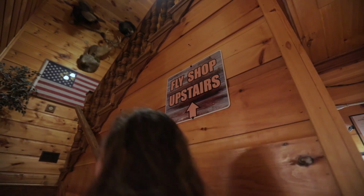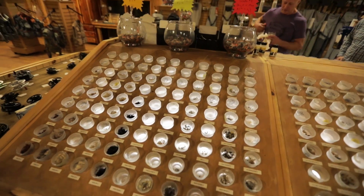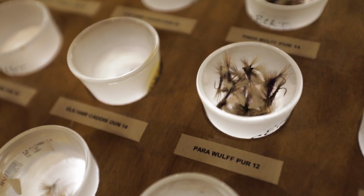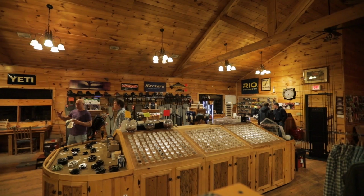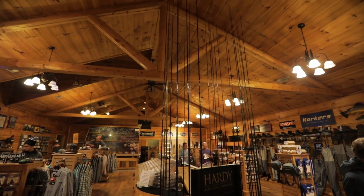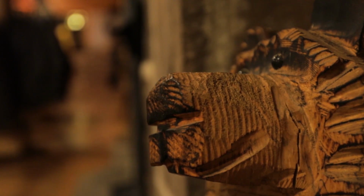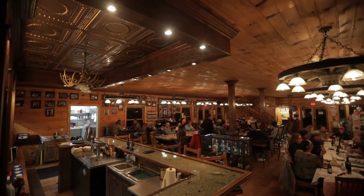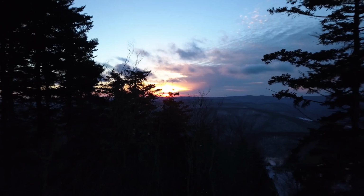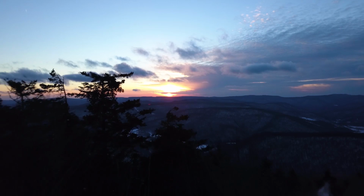The Elk Springs Resort has the largest fly fishing shop in West Virginia and offers not only the amazing restaurant, but also mountain lodges and cabins, a guide service, trout ponds, and hunting. West Virginia truly is both wild and wonderful, often at the same time.